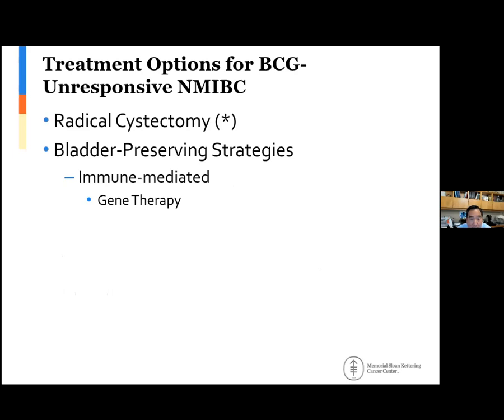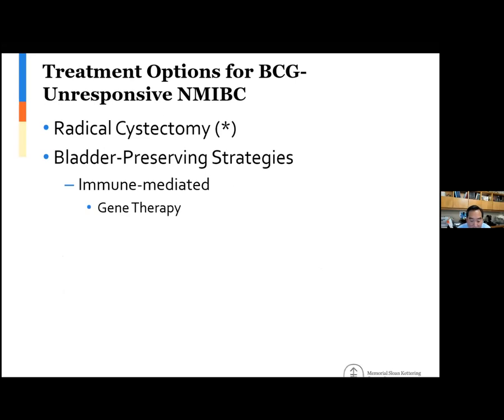So the treatment options for BCG unresponsive disease, which we just defined: radical cystectomy is the standard of care. But those clinical trials looking at other therapies like pembrolizumab defined it so that patients with BCG unresponsive disease were either declined or were unfit for cystectomy. And so that's how they work around it.